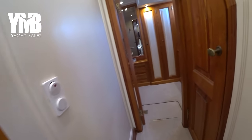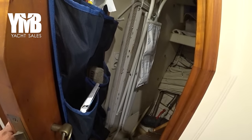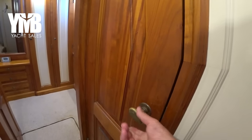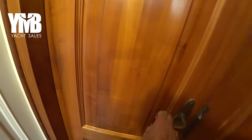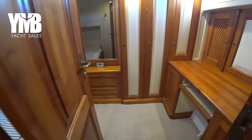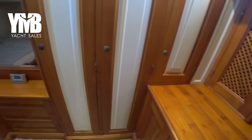Now we are moving slightly astern. Here there is some kind of a storage area. It's a little bit dark, but basically there is an ironing board. You can put some cleaning materials and so on. And this is the door which separates the second guest cabin, which is much smaller, but somehow well arranged and has a double bed.